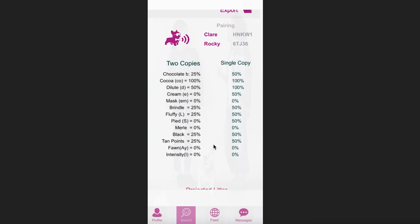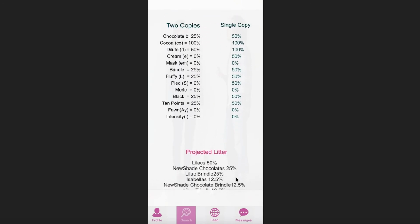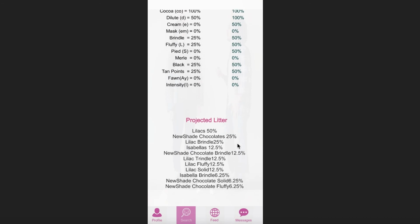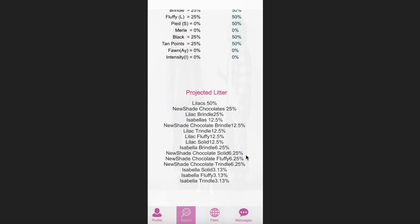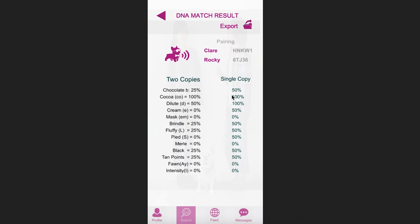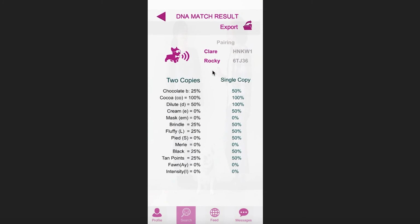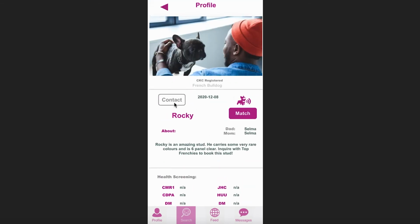So you can see we've got a very interesting looking litter this time. Again, we're still working on adjusting the projections, but we can see in this case we've got a chance for Isabella, Lilac, New Shade Chocolates, and long hair Frenchies. We can also export this out as a printable PDF file, but I think I'm convinced Rocky here is going to be a great match, so I'll return to his profile and click Contact.